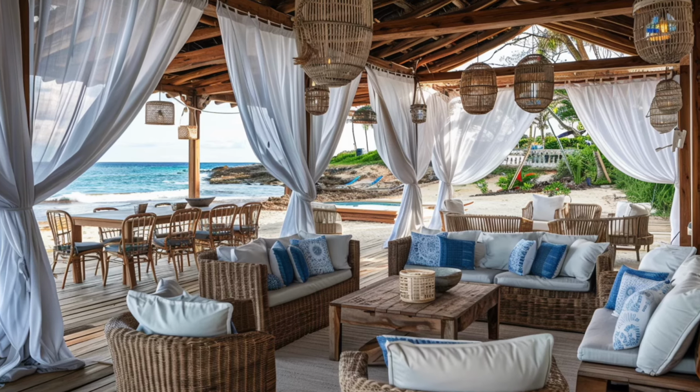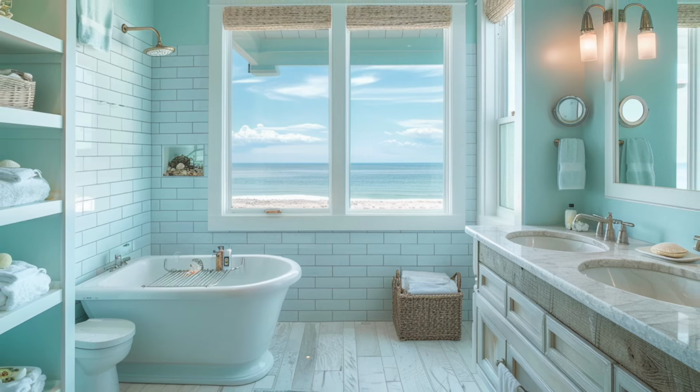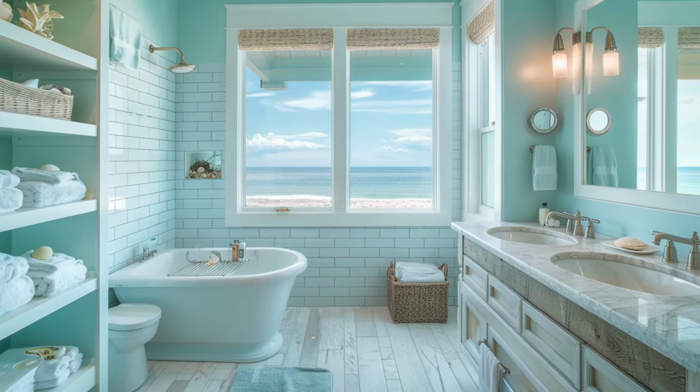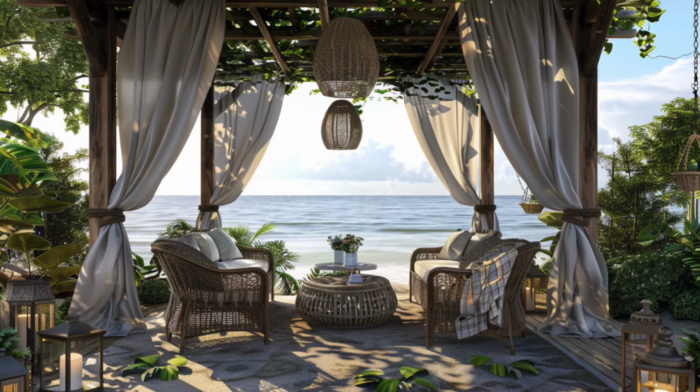Rattan and wicker. These materials are perfect for furniture and accessories, offering a relaxed, beachy vibe. Linen. Use linen for upholstery, curtains, and bedding. It's light, breathable, and has a casual elegance that suits coastal decor.